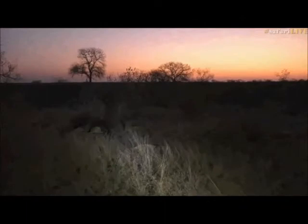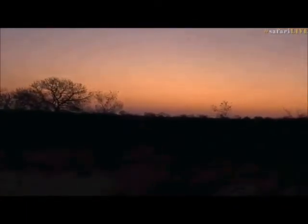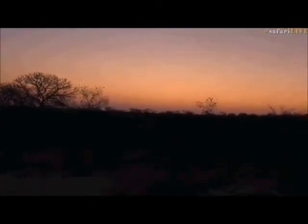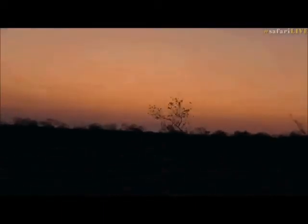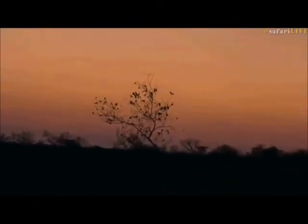Oh. How's it, everybody? So it looks like one of the females has actually got up to walk off, and I think possibly she might go down to drink. She's heading in that general direction. Look at that pink sky. How beautiful. It is so, so peaceful.